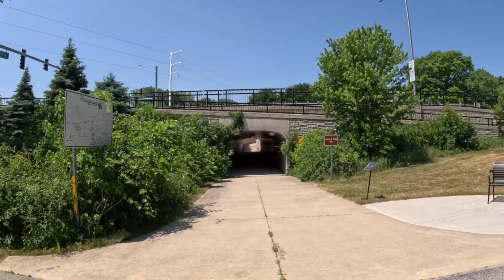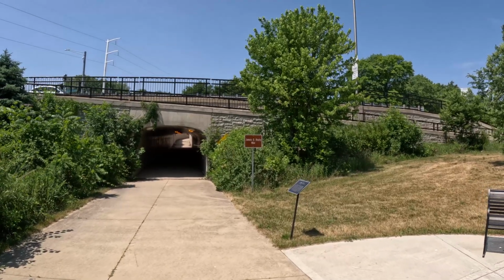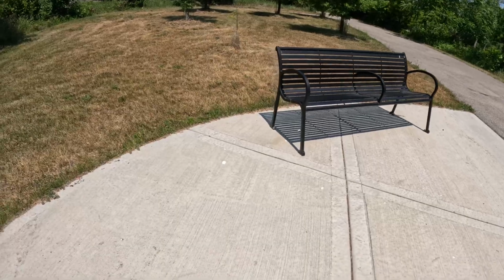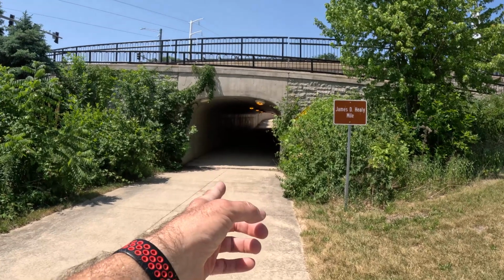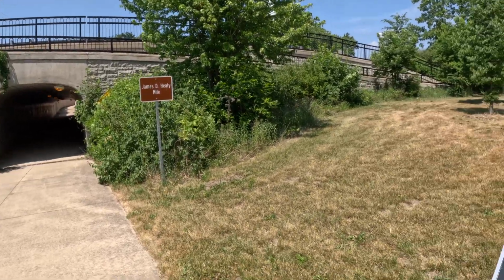But right here at this trail intersection, they got a big tunnel right here. Looks like they've named it the James D. Healy Mile. Nice bench here, newer concrete. Looks like this is a ramp right up here all the way up to the street if you needed that, but if you wanted to avoid the street, or I imagine if this possibly got flooded, you just shoot straight across over it.